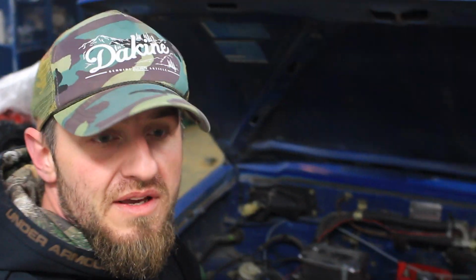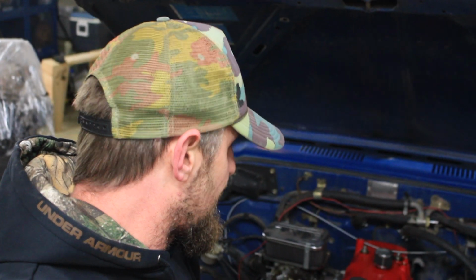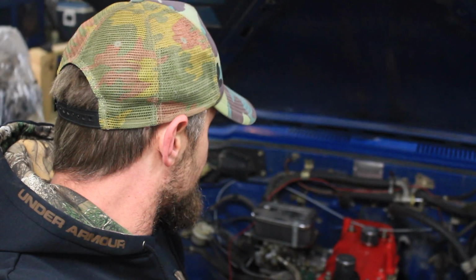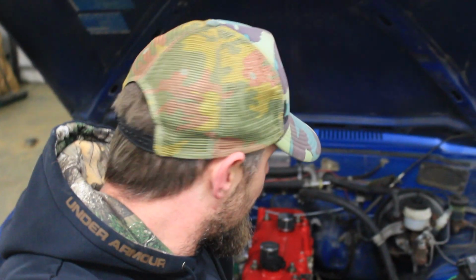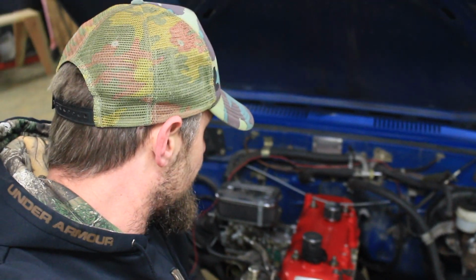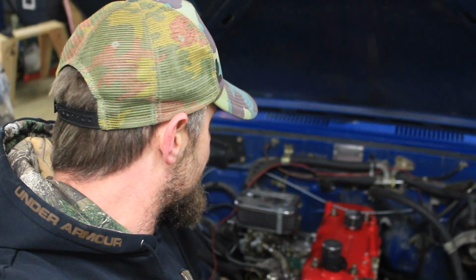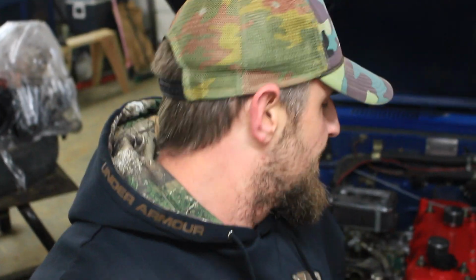Anyways, we got the fan shroud out. I'm going to pull the fan out, the radiator out. We started unhooking some electrical. We've got the throttle linkage undone. And I've also got the header out. So next I'm going to take the fan off, start pulling accessories off to make it a little bit easier. I may even go ahead and pull the radiator out just to give it some extra room.